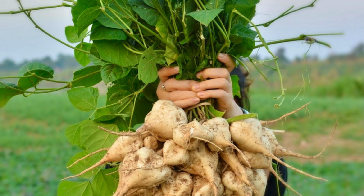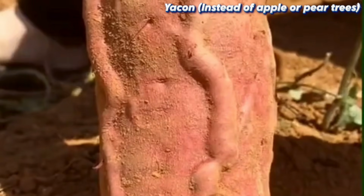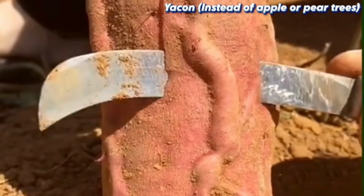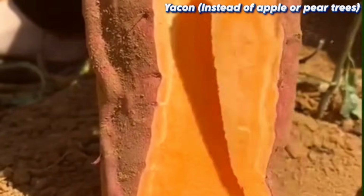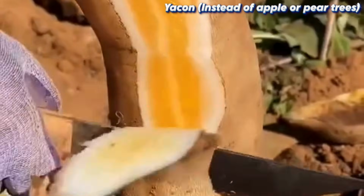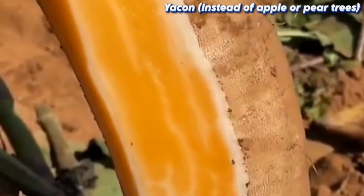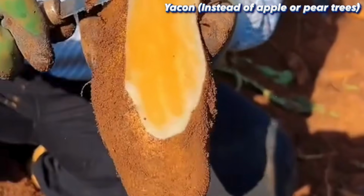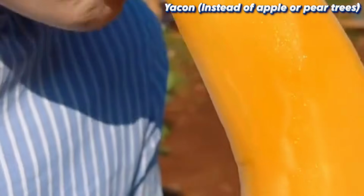Number 9. Yakon, instead of apple or pear trees. It grows in Zone 5 to 10 and is perennial in Zones 8 and up. You want fresh, sweet snacks from the garden, so you plant fruit trees. Then you wait 5 to 7 years for a real harvest, while managing pruning, pests, and the dawning realization that you've committed to a permanent structure that might outlive your interest in the property.